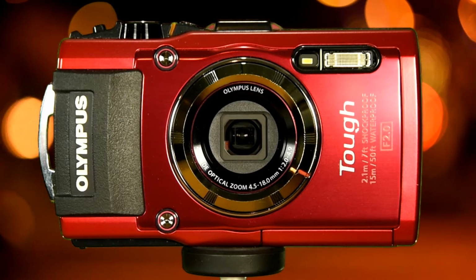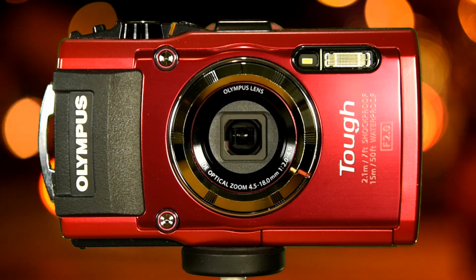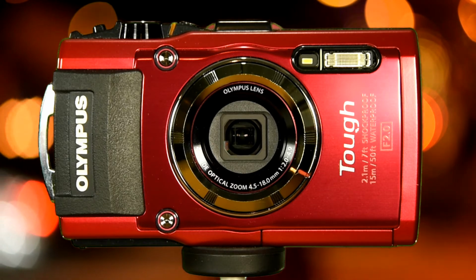The Olympus TG-4 is one amazing camera. Now, there are lots of tough and rugged cameras available on the market today. The TG-4 is unlike any other rugged camera on the market. In fact, it should have some sort of championship belt because it is so unique and it is the toughest of the tough cameras. It's dust-proof, so you can take it to the beach.